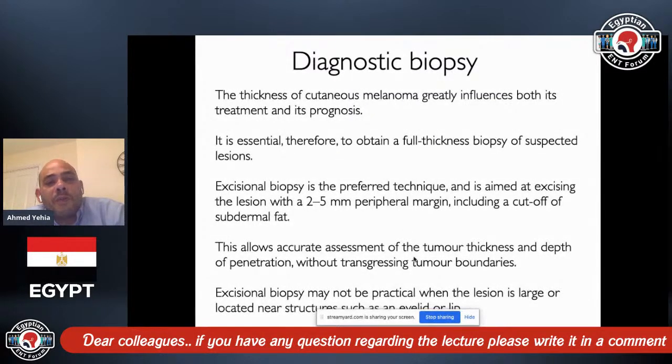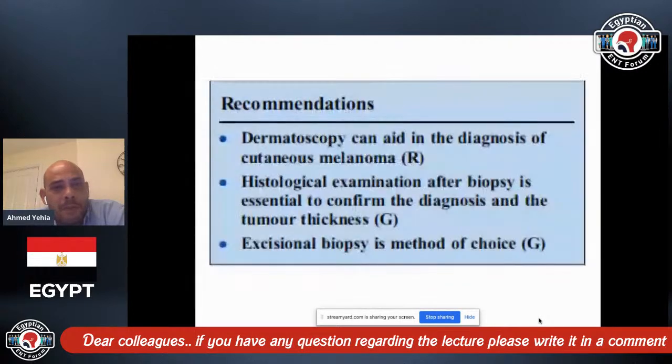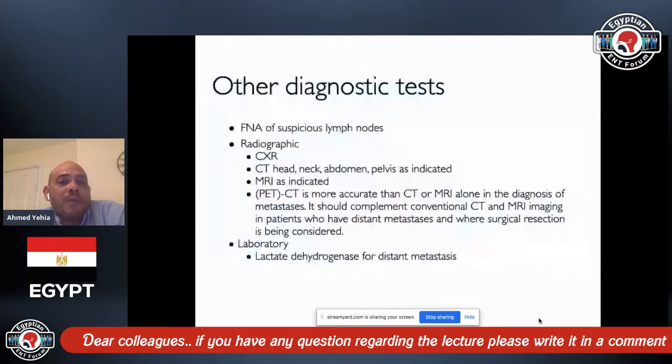Sometimes excision biopsy is not practical for a large lesion, and at that time you may go for a punch biopsy or incisional biopsy, with the recommendation to try to get the full thickness of the tumor. So the main recommendation for an excisional biopsy is a margin of 2 to 3 millimeters. Then you will go for the wider excision according to the depth. Recommendation: dermatoscopy can aid in the diagnosis of cutaneous melanoma. Histology examination after biopsy is essential to confirm the diagnosis and tumor thickness. Excision biopsy is the method of choice.